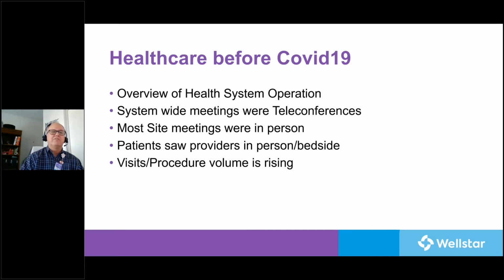But most site meetings that were done at each facility were in person all the time. It was kind of expected you'd be there. So we're constantly walking down the halls going to meetings. And all the patients got to see their actual providers at the bedside if they were admitted or in the emergency room, or if it was in a doctor's office, they would come see them in person. And that was just the expectation.